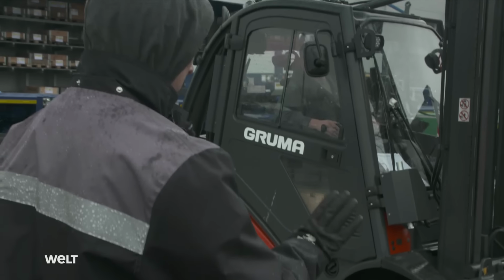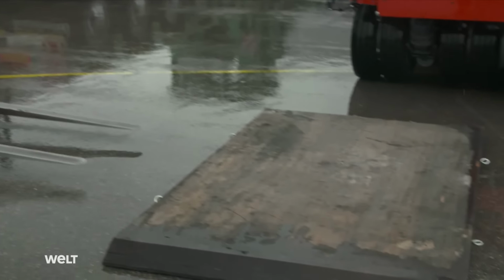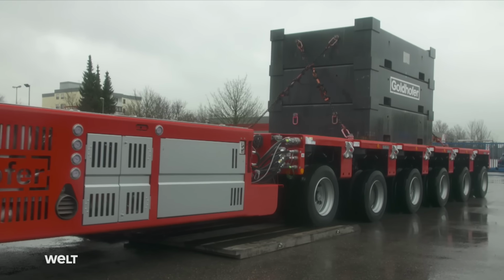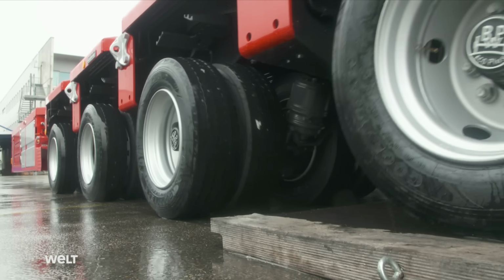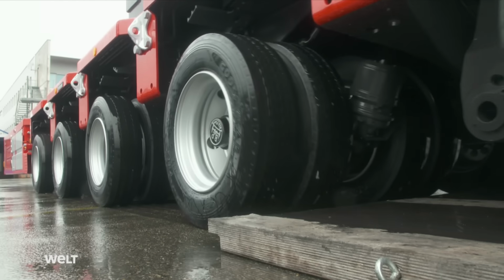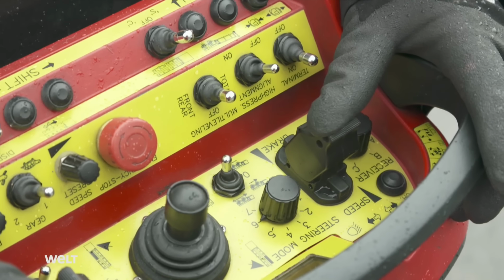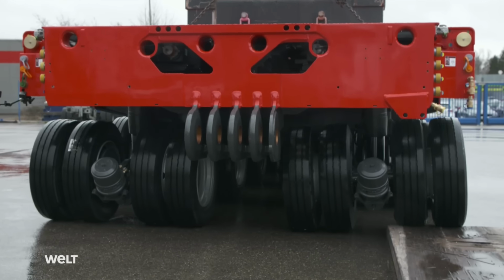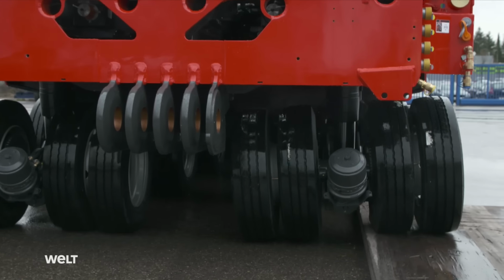Once the steering tests have been passed, a forklift brings in an obstacle so that the hydraulic axle compensation can be tested. The individual axles rise when they drive over the obstacle and lower again when they have passed it. Finally, a check to ensure the axles tilt correctly. To do this, Daniel drives only 2 wheels of the axle over the obstacle. The tilting axle compensates for the unevenness as intended.